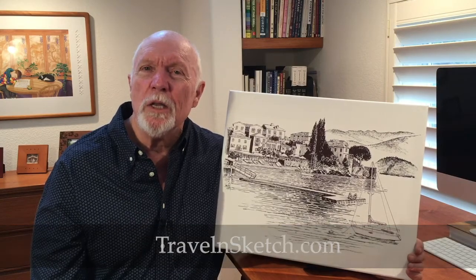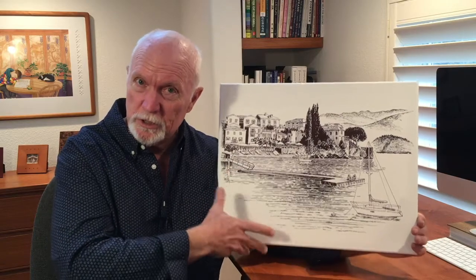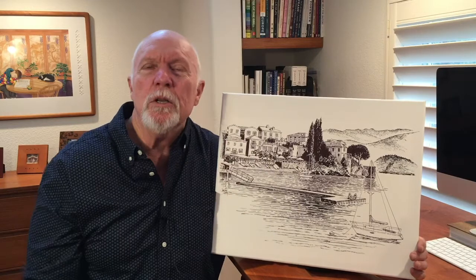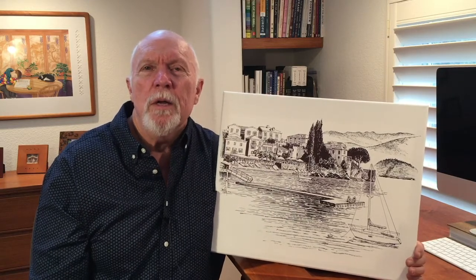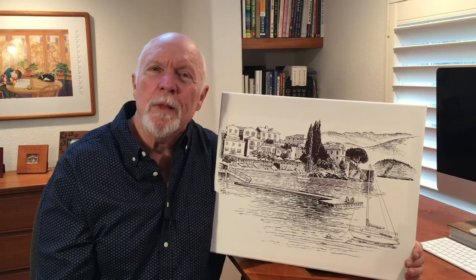In the next one, I'm going to be adding color to this sketch, not directly on the sketch because this is a finished piece of artwork, but I'm going to scan it, apply it to the computer, and with a software program, do the coloring. It's a unique process, and I hope you join me for that.